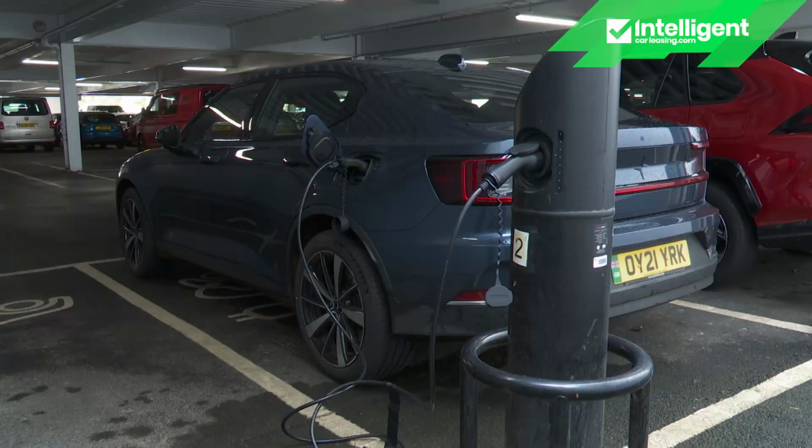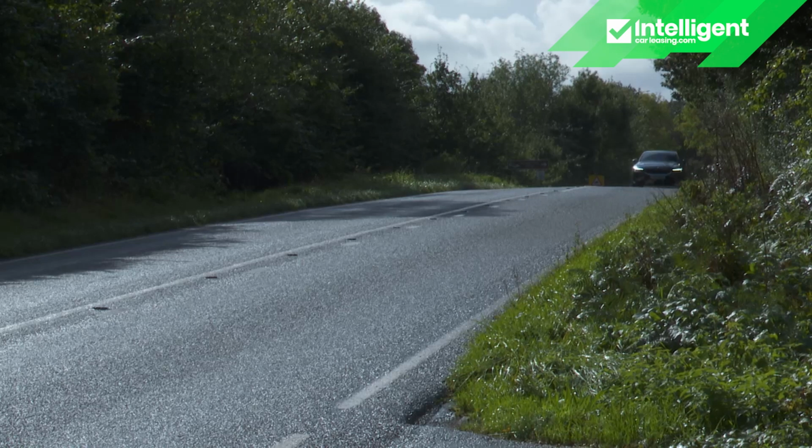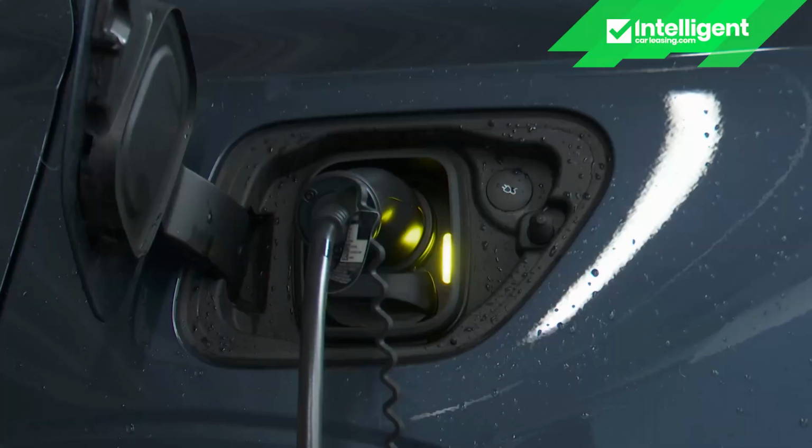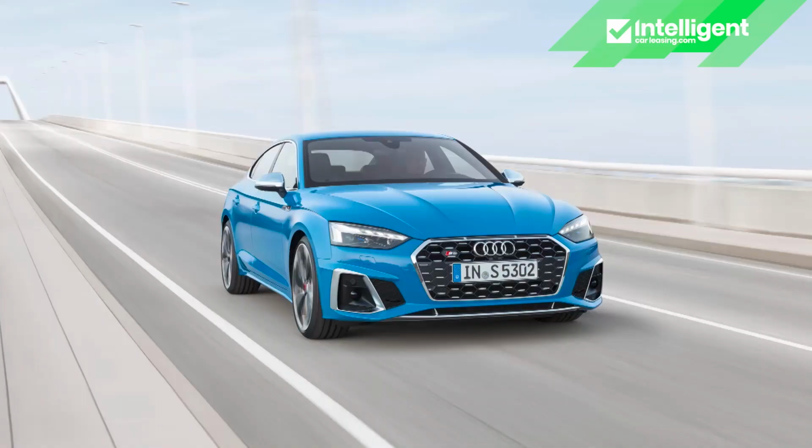This car has an efficiency rate of 3.2 miles for every kilowatt hour of energy it uses. At typical energy rates, a full charge from empty will probably cost you around about £10, which over a typical 12,000 mile annual commute would add around £540 to your home energy bill if you did all your charging at home. To give you a combustion comparison, an Audi S5 Sportback with similar performance to this dual motor Polestar 2 would cost around £1,700 to fuel over the same mileage.